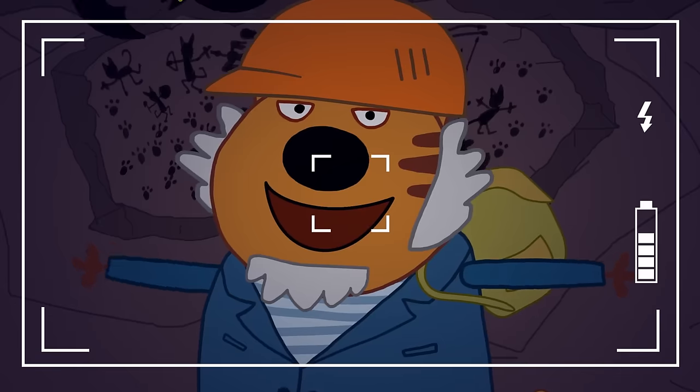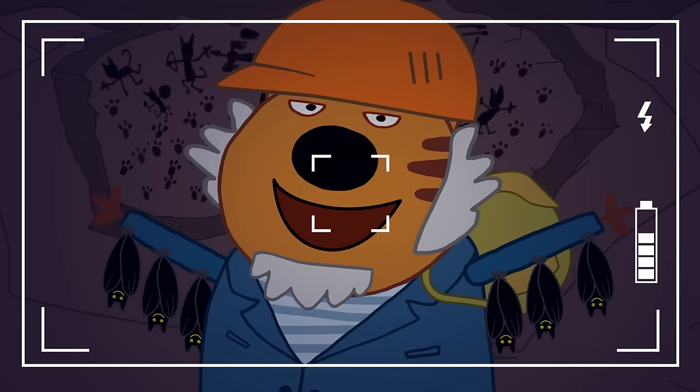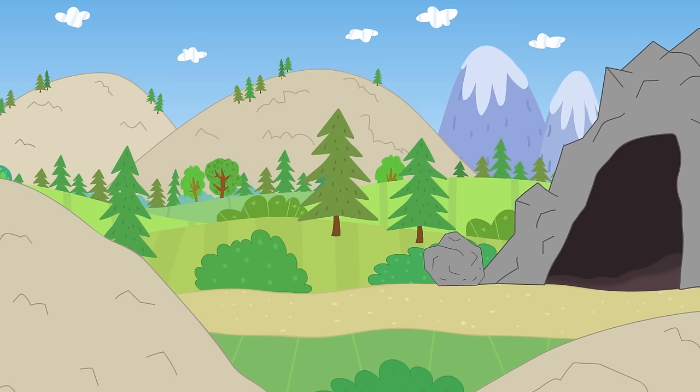The kitty cats and their grandpa kept their eyes wide open that day in the cave, and by noticing every detail, they eventually found what they were looking for.